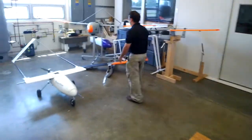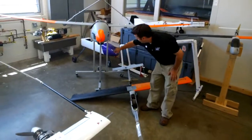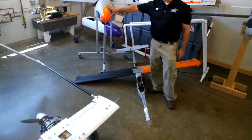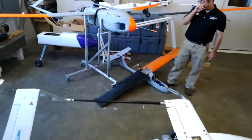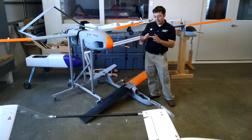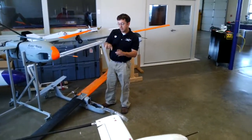This is our flagship aircraft. This is the Mark 4.7 Aerosonde. It has a retractable gimbal camera system right there. We can do infrared or electro-optical. It also has a moving target tracking system, so we can keep the camera fixed on a particular area of interest on the ground. We don't have to continually steer the camera. We can just kind of lock it on.